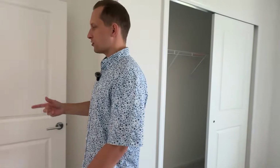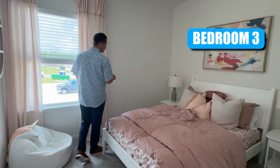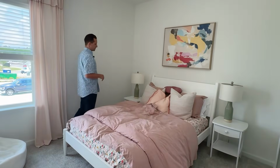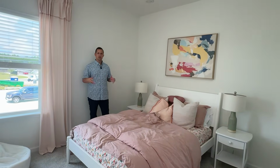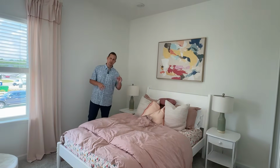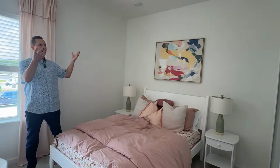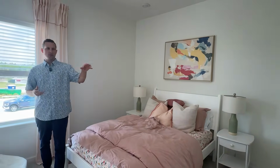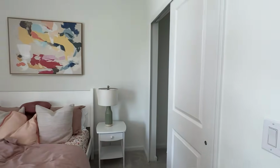And then next to the first bedroom upstairs is your second bedroom upstairs. And this bedroom, a little bit smaller, still does the queen size bed, still has the end tables or nightstands, but overall, still a good size space, probably either the smallest bedroom or same size as the one downstairs, but still a good size overall because we have those taller ceilings. We still also have our sliding doors for our closet and the window for natural light.